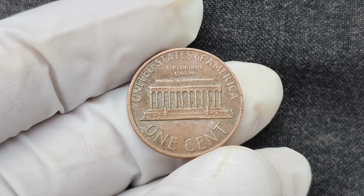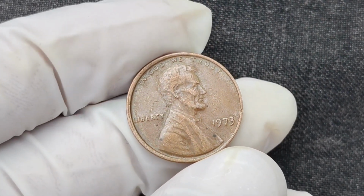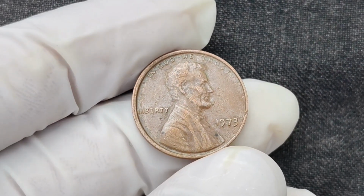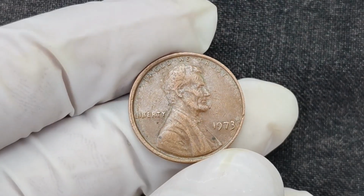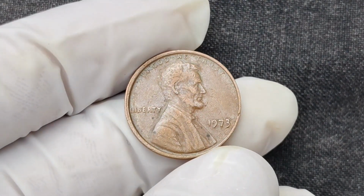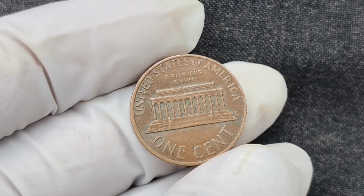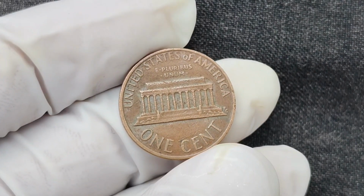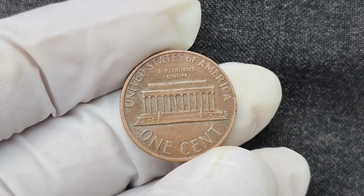Alright, let's start with the basics. The 1973 penny without a mint mark is just like your everyday Lincoln penny. Same iconic portrait, same coppery shine, same size. But here's the kicker. This little guy wasn't made at the Denver Mint or the San Francisco Mint. Nope, this one came straight out of the Philadelphia Mint, which, back then, didn't bother stamping a mint mark on coins. You know, because Philly just likes to keep things mysterious.